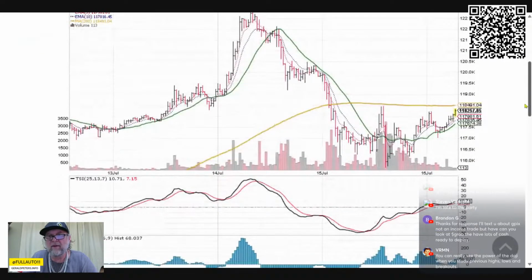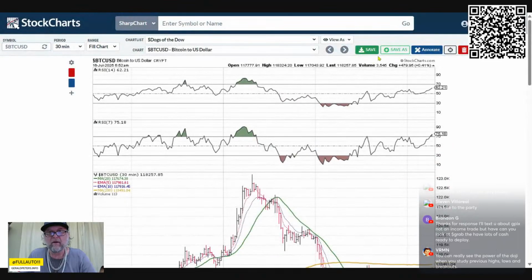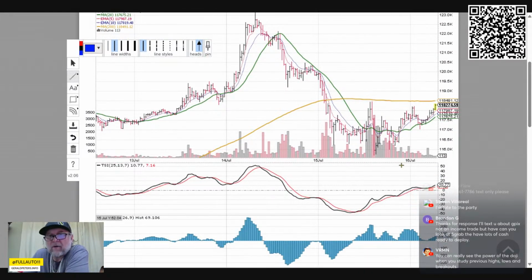So on a 30-minute chart, we're doing all right. Should have got back in right in here. So I was kind of slipping. Had a lot going on today. Couldn't really watch as close as I wanted to. People helping me were out. So I just didn't feel comfortable putting on a trade just yet.